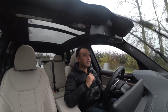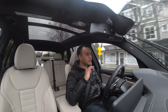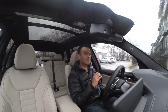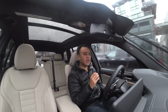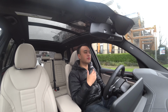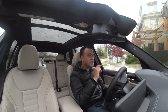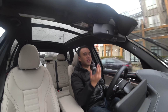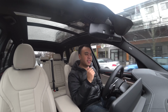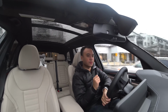And this particular one does have the adaptive suspension, and it is currently on comfort. And still, I feel all the modulations within the road, and I certainly feel that it's not as soft as the X3 xDrive 30i would be. That's definitely more everyday usable compared to this. But something that regular version just can't compare to is the way the M40i handles.